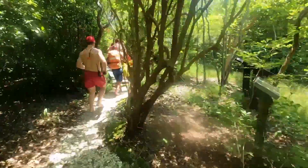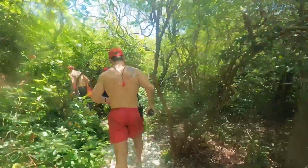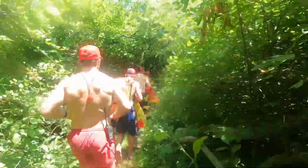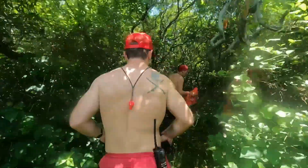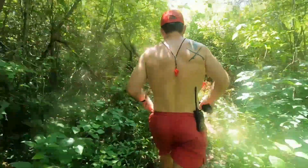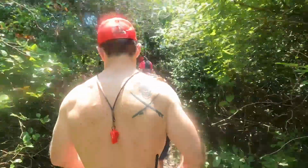That little boardwalk wasn't always there. That was nice. These kids must be going, oh, don't tell me to hurry up. They still have energy at this point. Four hours later, they got back. Logan, how long is this trail? Gotta pick it up. Let's go.